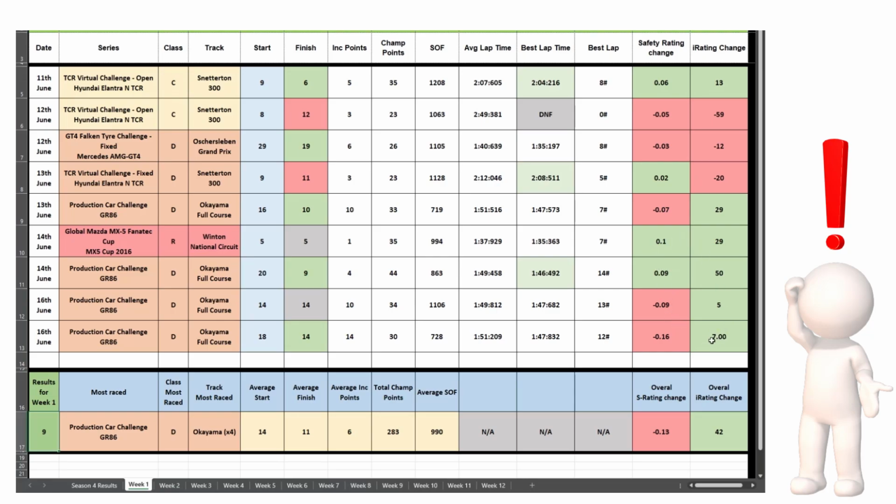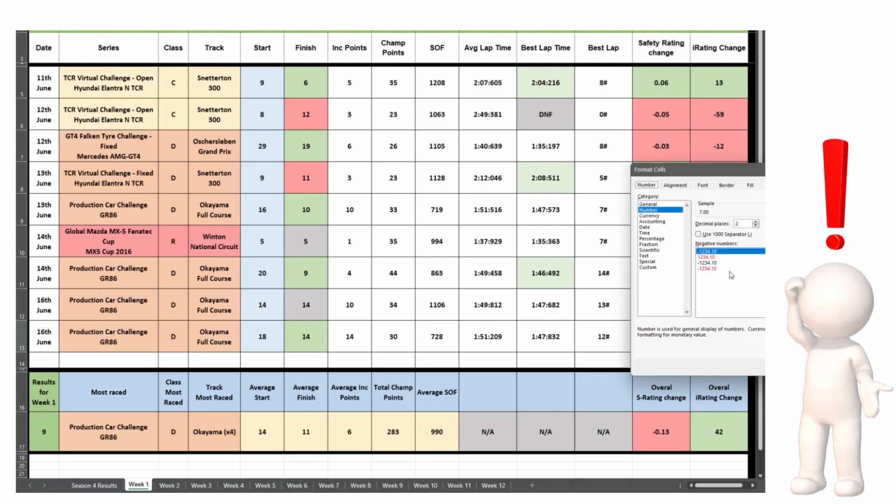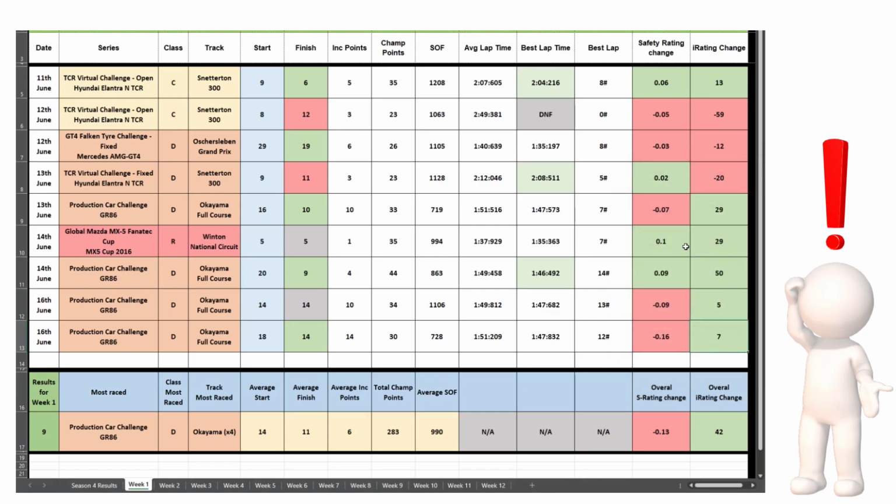If you look over here, my rating change was sometimes not good. Sometimes it was okay. I'm going to double there. Let me just update that. So I go into format cells, and I want that to be just a single because there's no decimal places on iRating change. So that's how that works. And I just put in all the statistics. Now, where do you get those statistics? Well, it's just from the results page. And all of these: start, finish, incident points, championship points, strength of field, average lap time, best lap, safety rating and iRating kind of appear in the order that you will see them.